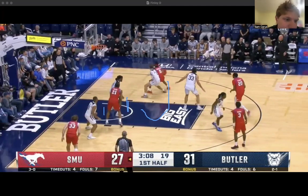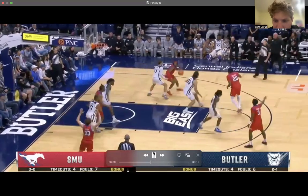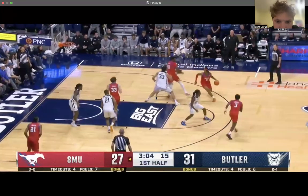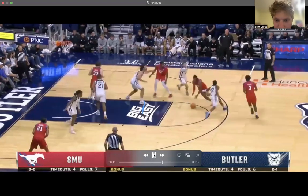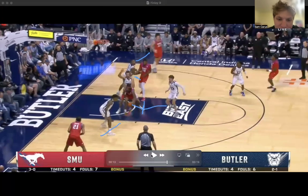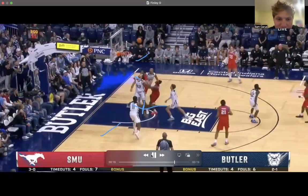Pierre's hedging down. Or take it out, reset, which is what he does. Another screen set by number 20. Good screen. Bowden does a great job coming over, cutting him off. Finley's back. Pierre Brooks has got this guy. He can't make that pass to the corner. Telfort's seeing the man and the ball. And Finley now is free to swipe at this ball, which he does, and makes it a tough shot.